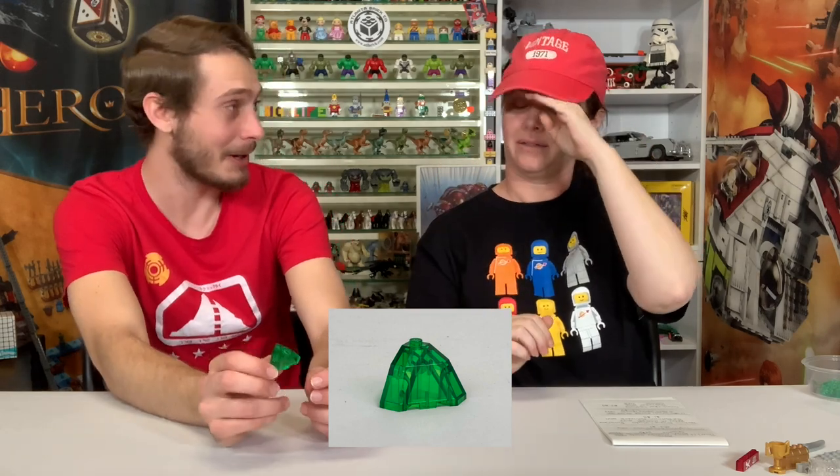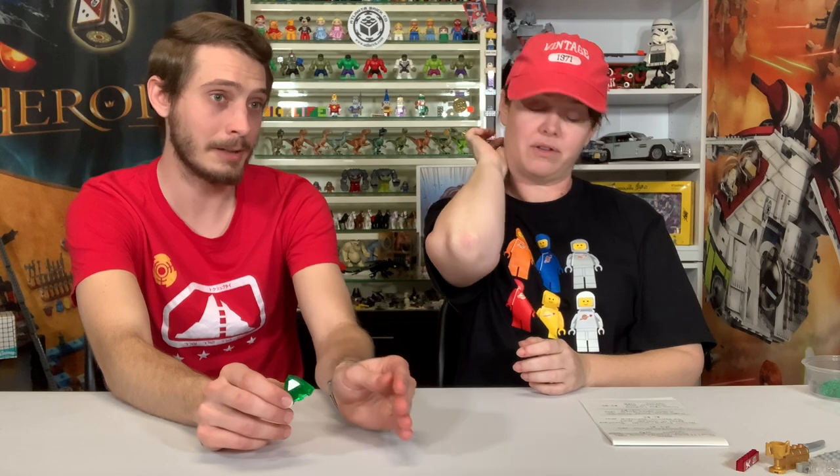Right. Okay, another trans. Ooh. And I know you know, so you tell everybody. Yes, so this, I believe, is from the Space Police sets, just based on the color alone. Space Police 2. Correct, because Space Police 1 had red, white, and black. Space Police 2 had red, black, white, and green. Transparent green. So, yes.